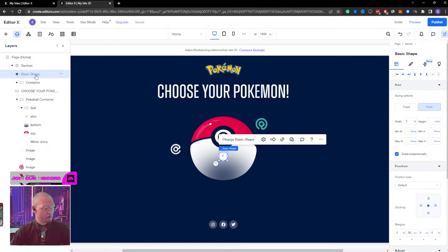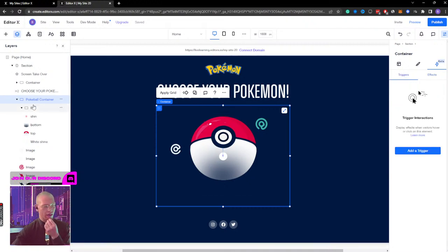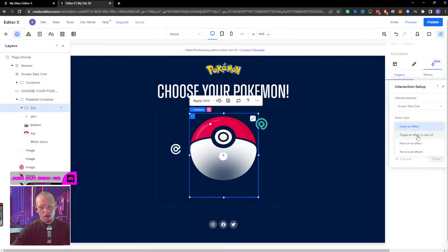All right, so what we're going to do is we're gonna call this screen takeover. And okay, we have our Pokeball, boom. Got our trigger. And maybe we're gonna add another effect or another trigger. So we're gonna go back to Pokeball here, or our ball here. On click, we're gonna add another interaction. We're going to select this basic shape here, the screen takeover. We're gonna hit done. We're gonna toggle on and off an effect. Maybe, do we wanna do toggle on and off? Let me think about this, because this is gonna have cascading issues if we don't do this right. I think it's toggle on and off.